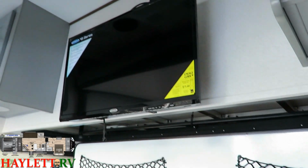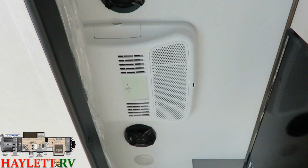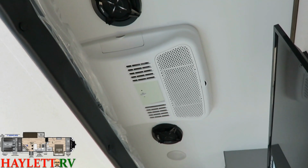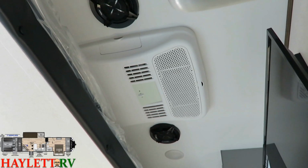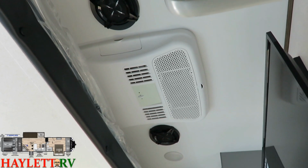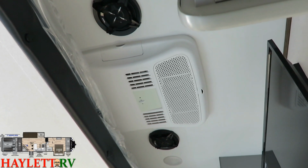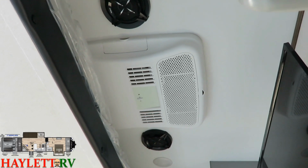Now a couple more awesome details. Up top here, you see an air conditioner. Now, this air conditioner is specific only to the garage. You will not see central air ducting through this RV. And that is for a very good reason, because if you're loading stuff in here, if you have any sort of exhaust, they want to make sure that it can't bleed up through into the primary living area.